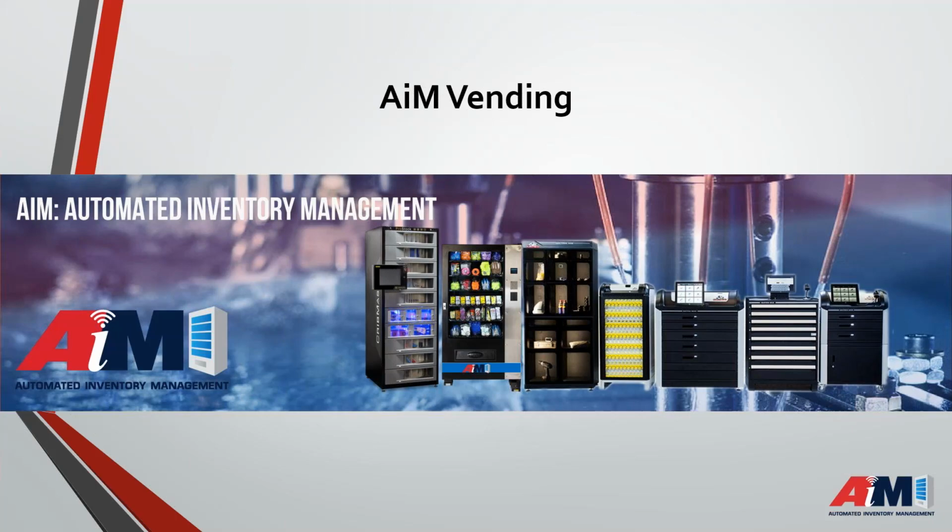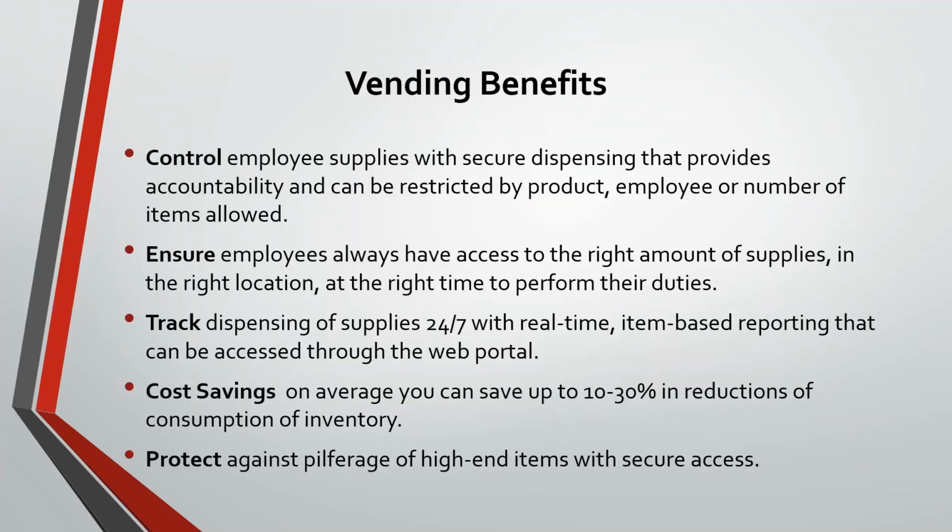And what are the benefits of having a vending program in? Well, one, you can control your supplies. You can make sure that certain products are restricted. People have access to exactly what they need, not too much, not too little. Whether you want to give out a dust mask every other day, you can set those limitations. You want to ensure that people have the right amount and they know where it's located. So that's where vending is a huge plus, because if it's centrally located in your facility, people don't have to think, hey, where are my supplies, or where are they put, so they can go to the machine. You can track everything 24/7.